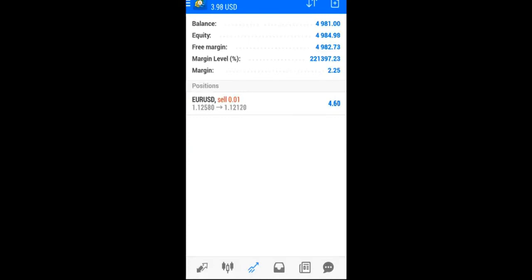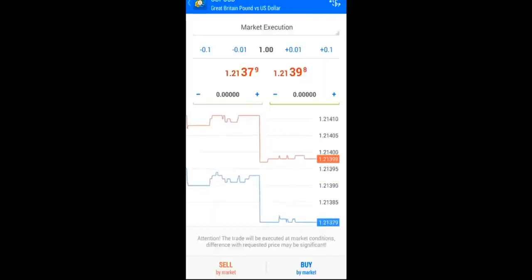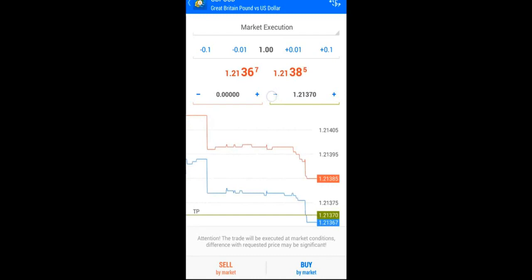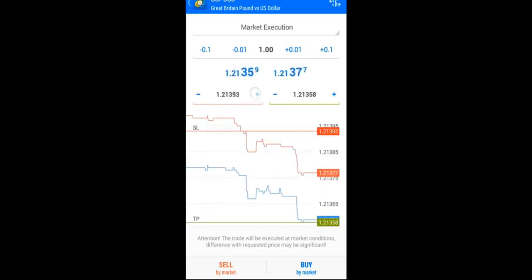We can also go back into the chart here, and we can access the trading ticket, and we can actually short this time. Only this time we can add in a target level. So our target is already in place when we click sell at market. We can also put a stop loss in. So that's the red line at the bottom.